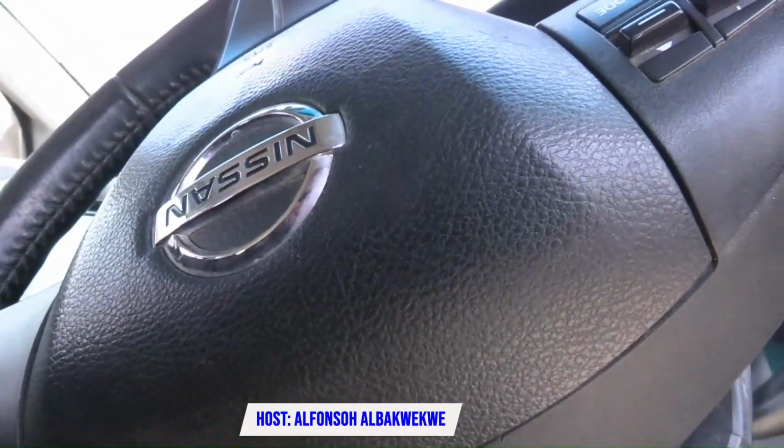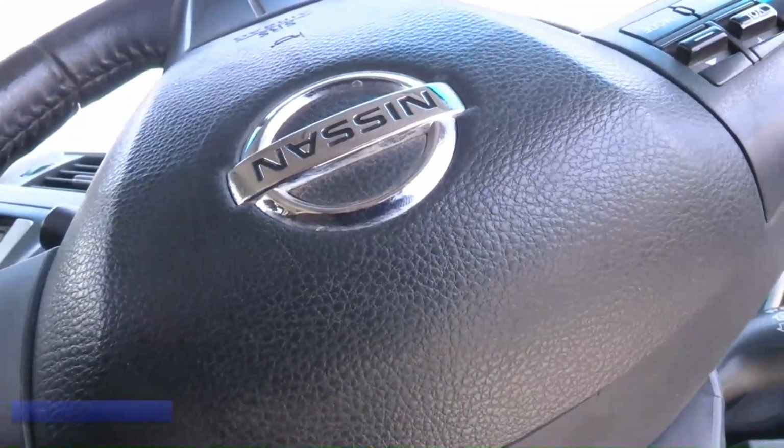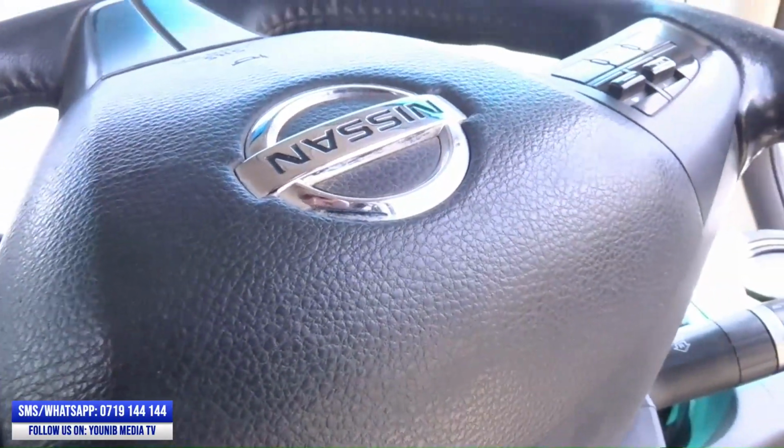Now let us shift focus a little, let us move to the steering wheel. We have a few controls. Of course, there are navigation controls for your car as you drive it, and these ones you will majorly use for the infotainment system. Now we also have a safety feature that is evident on the steering wheel. We have the SRS airbags, and that means that as the driver of this car, you are always protected when you are on the road.